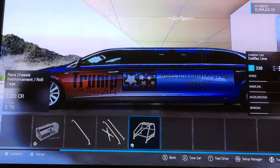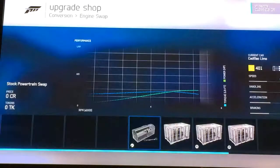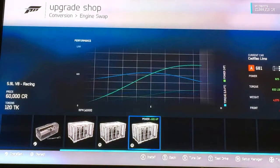Now, I do want the roll cage. That does add another 200 pounds. We do get to take 1,200 pounds out, but we're still 2 tons. Which is not good, and we're only in C-Class. So engine swap time, 5 points only your V8, not out of C-Class, 5 points to be your V10. Oh dear.